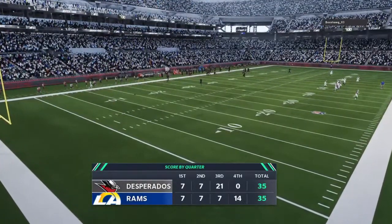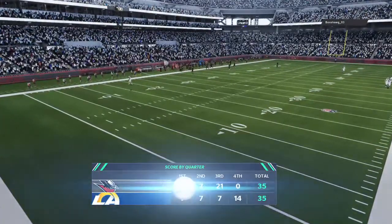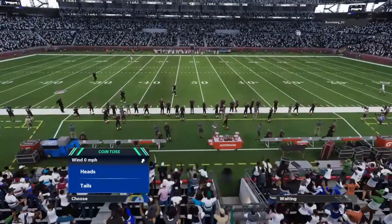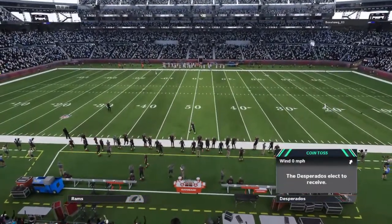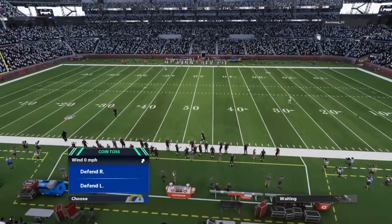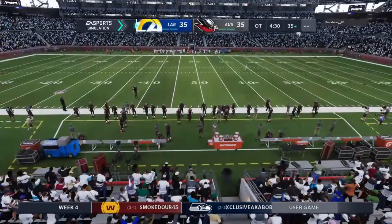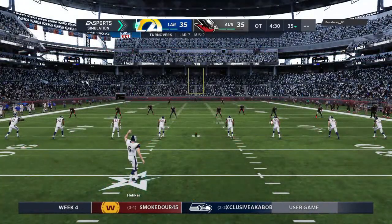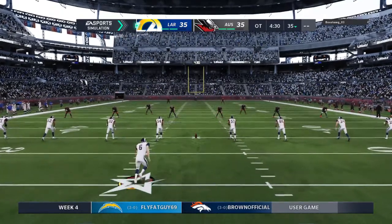And here in overtime, if the team that receives the ball scores a touchdown, it's over. If they don't, we can still have some more football. That's exactly right. If they go down and kick a field goal, the other team gets a possession to either match it or score a touchdown to win the ball game. If both teams kick field goals, the next team to score wins. But if the receiving team throws a pick six or fumbles the ball and it gets picked up by the defense and they score, the game is over at that point.